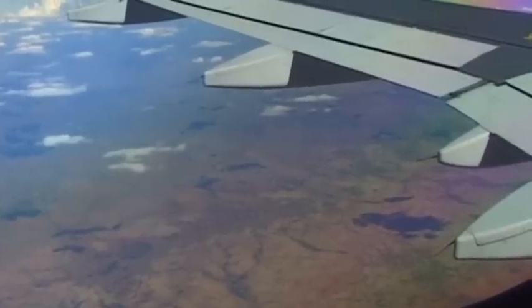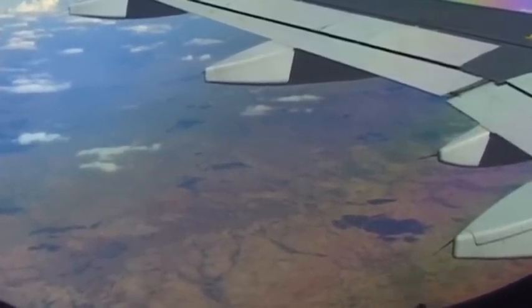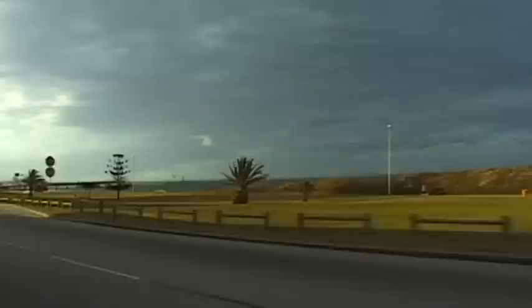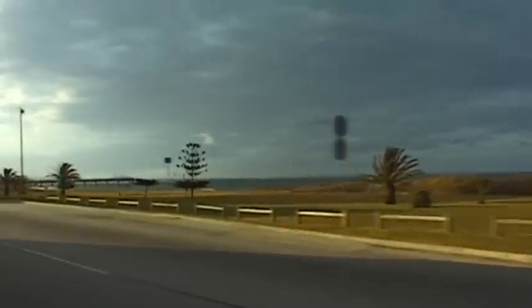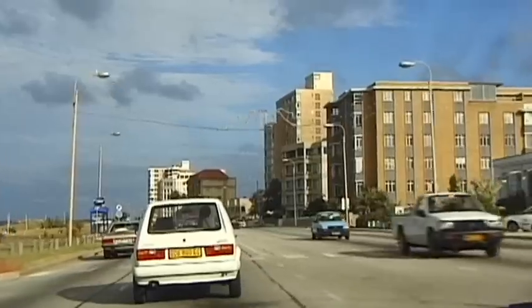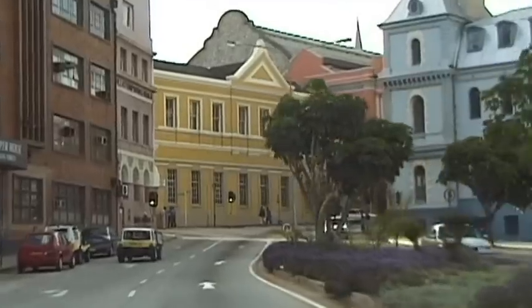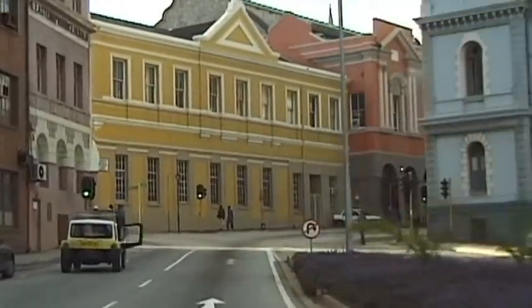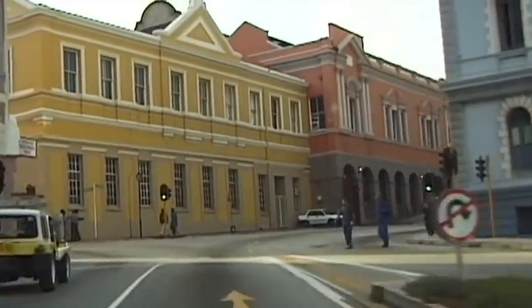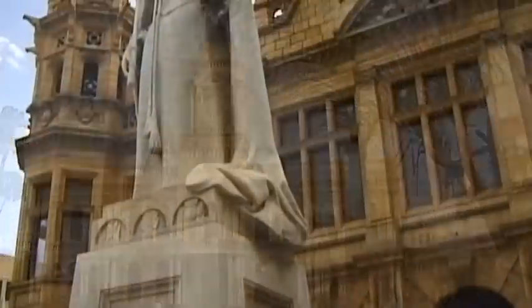The journey continues by plane from the Kruger Park across Swaziland and KwaZulu-Natal to the Indian Ocean's south coast, to Port Elizabeth. South Africa's fifth largest city has the reputation of being both hospitable and windy, though it isn't any more windy here than it is in any of the country's other coastal cities.